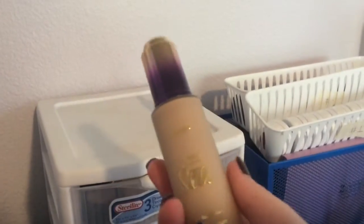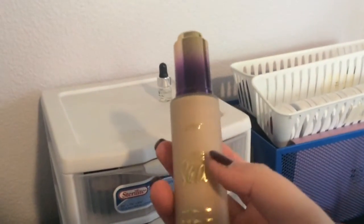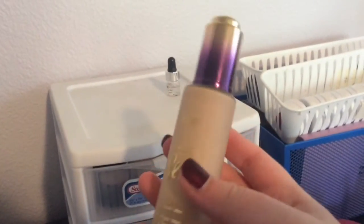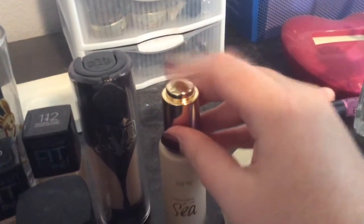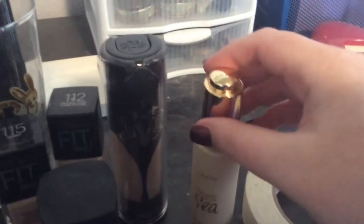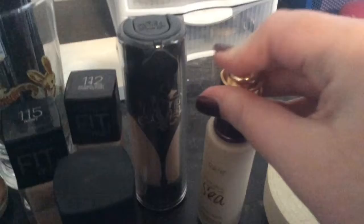And then this one I got recently. It's the Tarte Rainforest of the Sea foundation. It's a water foundation, so it's water based. With oily skin types, I think it works for me because I'm really oily. This is in the shade Fair Neutral, and it has a little pump, so you pull this out and then you pump it. I have a hard time pumping it onto my beauty blender or my face, because this cap is so small, and I think my hand is too big.